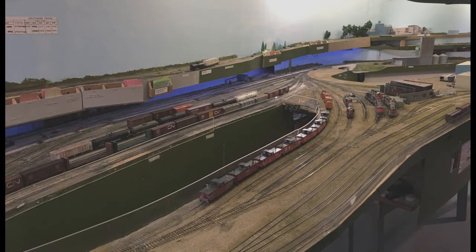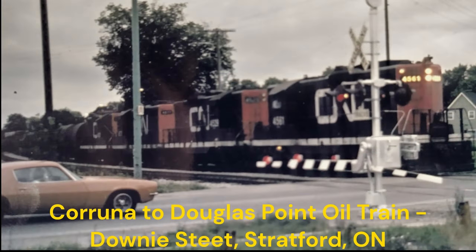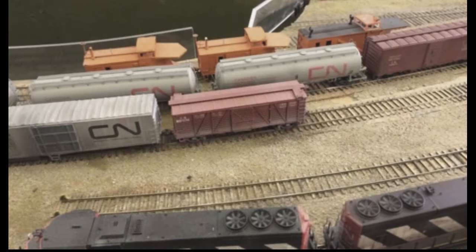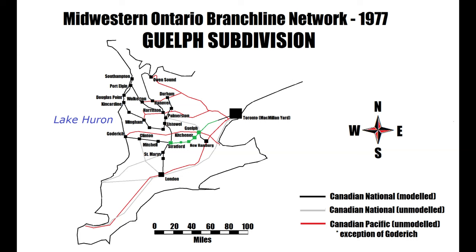Aside from number 558, way freight number 555 served the Thorndale and Forest subdivision out of Stratford. The Forest subdivision is mostly unmodeled in the layout. Another regular freight on the Thorndale subdivision was the oil train from Corunna near Sarnia to Douglas Point on a spur off the Southampton subdivision, and a subsequent return train of empties in the opposite direction. At this time, the line typically saw two or three loaded oil trains per week, with a corresponding number of empty trains.